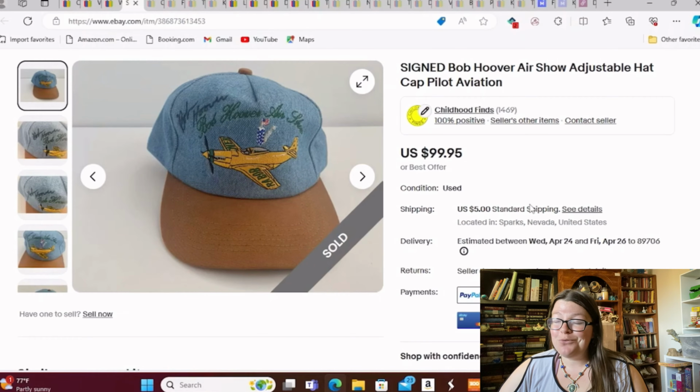Then here, this one was pretty fun. So this was at an estate sale where, again, I'm always surprised by what people put high price tags on. And this is a signed Bob Hoover Air Show adjustable hat cap pilot aviation. Bob Hoover is a big name in the aviation world, and this sold for $99.95. It took maybe a month to sell at the most.